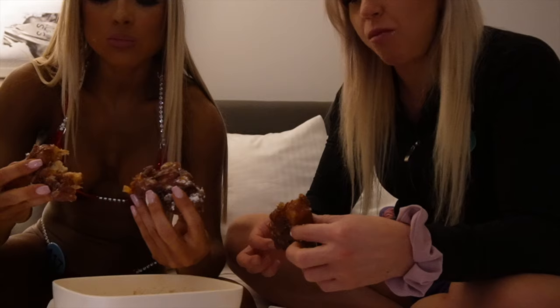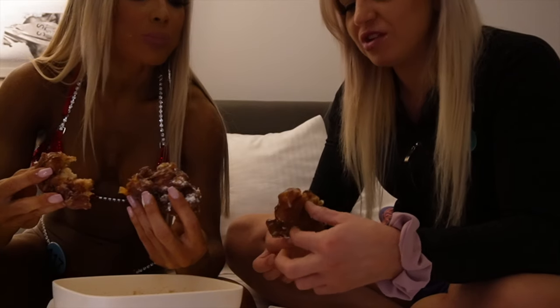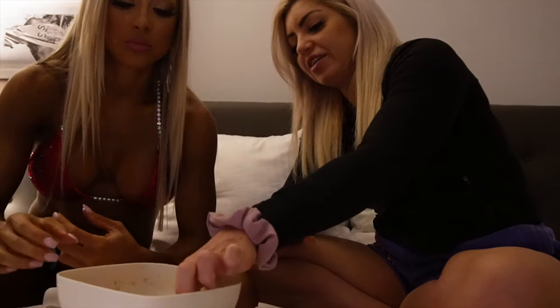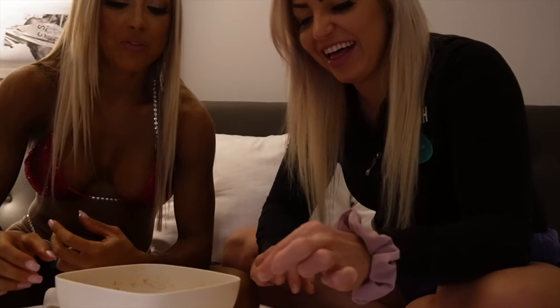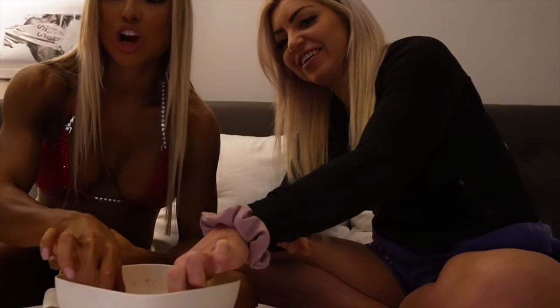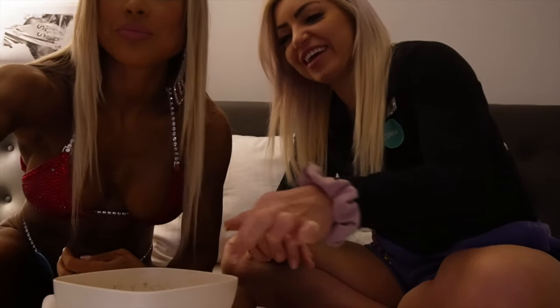Apple fritter. Mmm. Oh my gosh. Do you love an apple fritter? You can't really mess it up though. Last one. Yeah, you did. I put it in for 20 seconds. They're floppy and soggy. Soggy. Kind of pick it up.